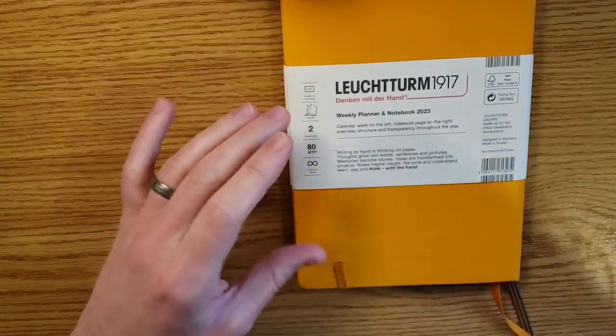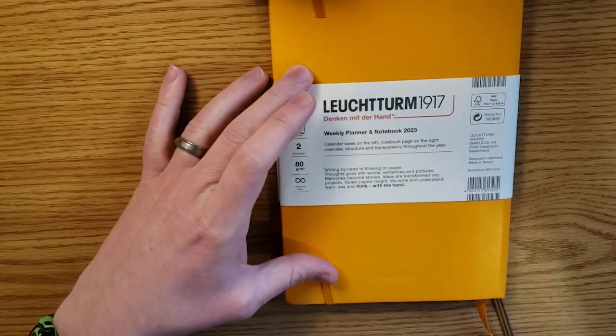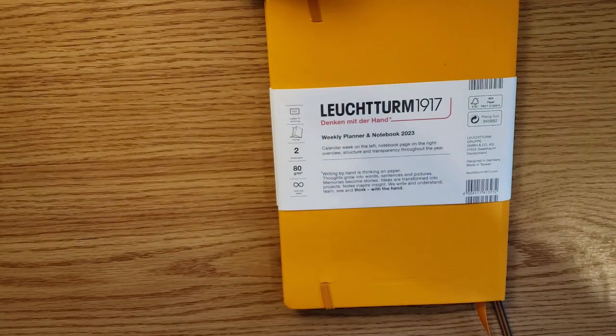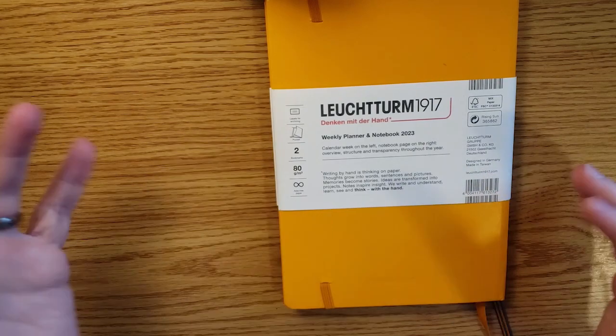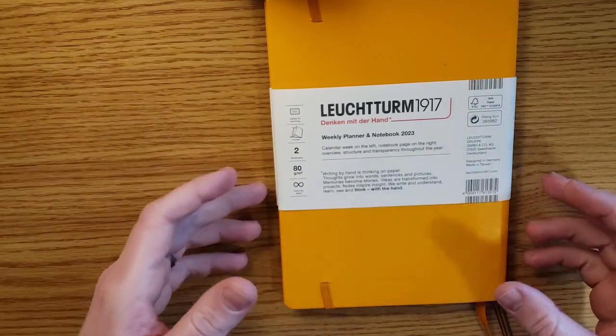It's just not the highest end of luxury paper. It's just kind of like middle class luxury paper. I don't know, something like that. And of course it's acid free. So that's just kind of a given, I guess.